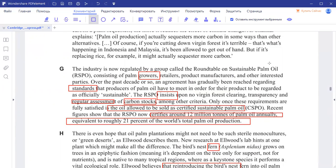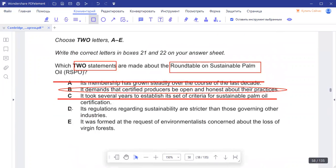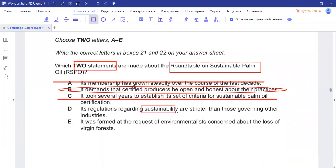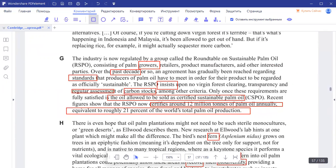Now regulated by a group called, consisting, past decade. So maybe it's, okay, now we don't know about it. Stricter than those governing other industries. Okay, its regulations regarding sustainability are stricter than those other industry. So they focus more on sustainability, maybe.